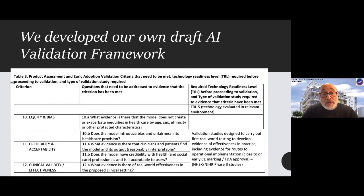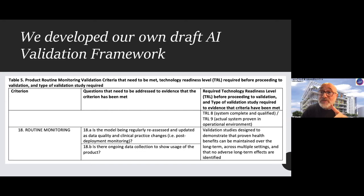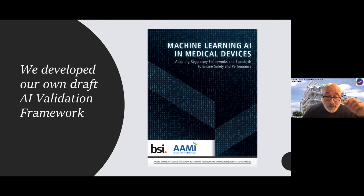Some of the criteria at the product assessment early adoption stage. Next slide, please. And then this is the last criterion at the post-market routine monitoring stage and some of the questions you'd want to evidence.